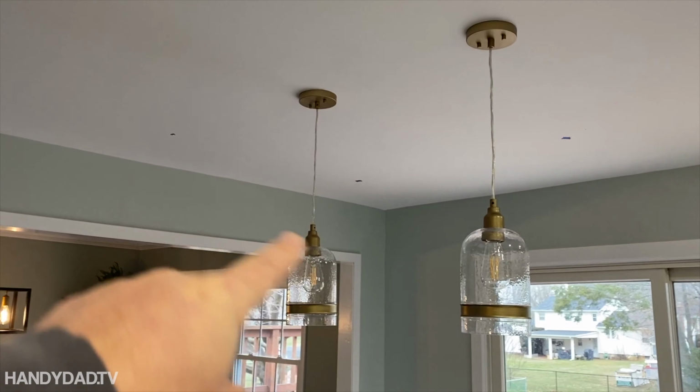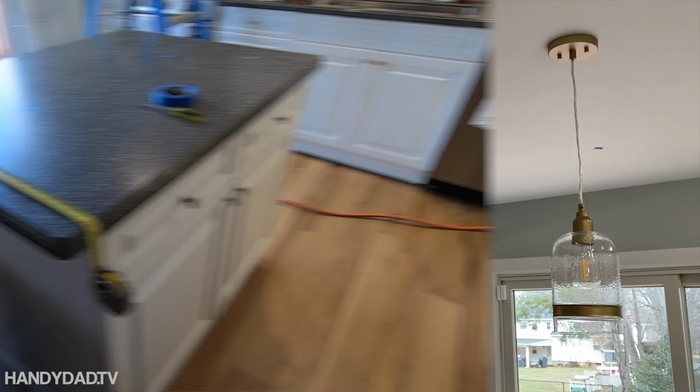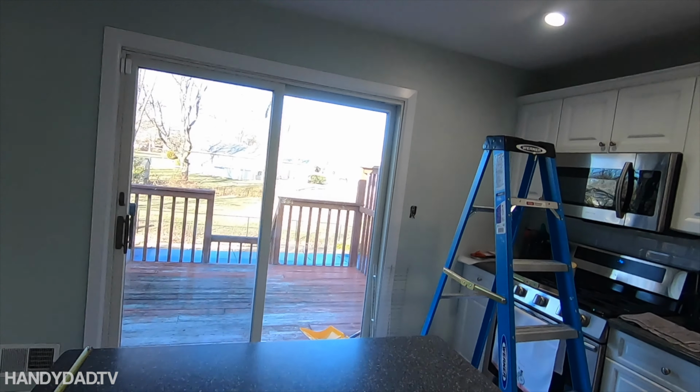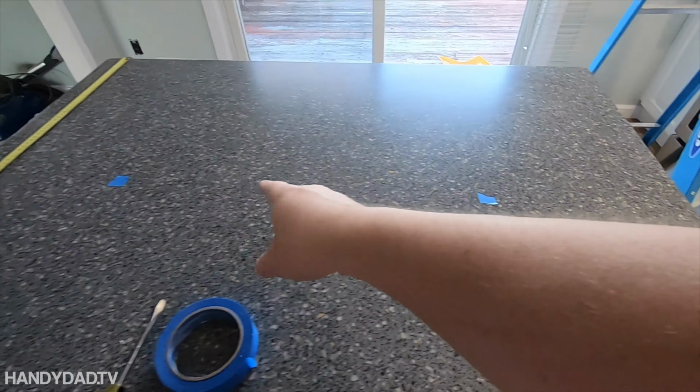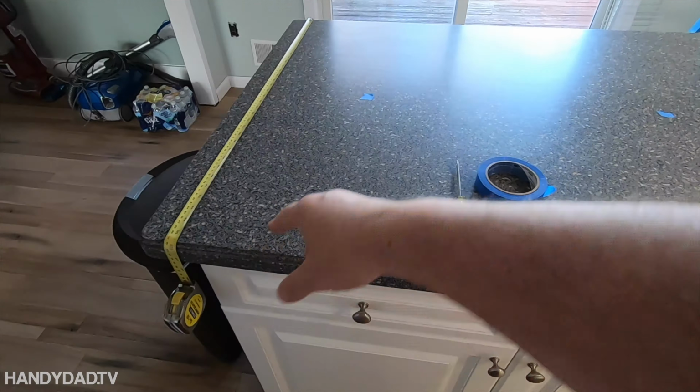We did get these pendants in last weekend, and these are really pretty cool. Our next step is going to be putting the pendants over the island. What we want to do is we've got 2 pendants, and we measured out 12 inches in from each side. This is 48 inches by 36.